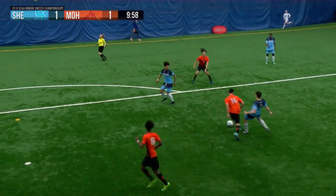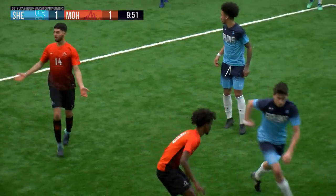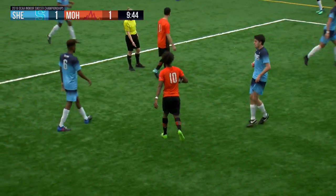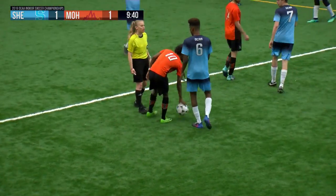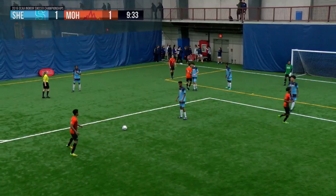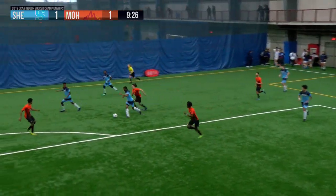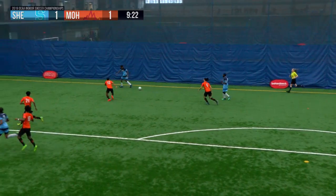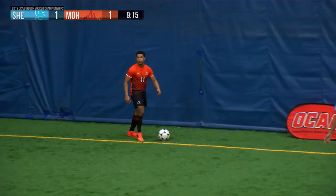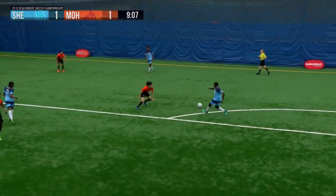Stolen away, Sheridan charging up, but taken right back by Mohawk. A little bit of jersey pulling going on. And with that, we have a free kick coming up. Mountaineers having a hard time hanging on to it. If you're keeping track of time of possession at home, you know that really Sheridan has had the rock the whole game.